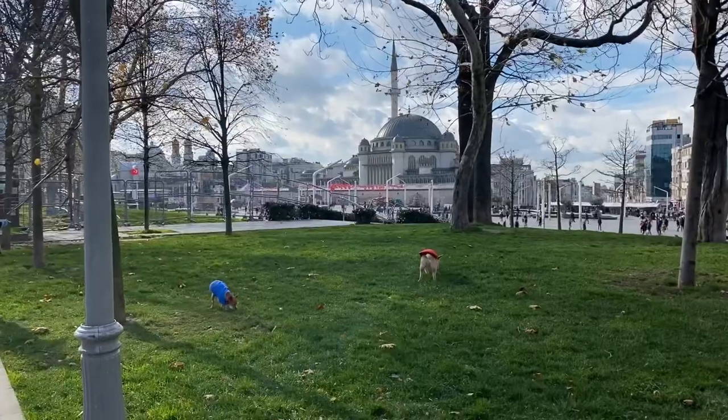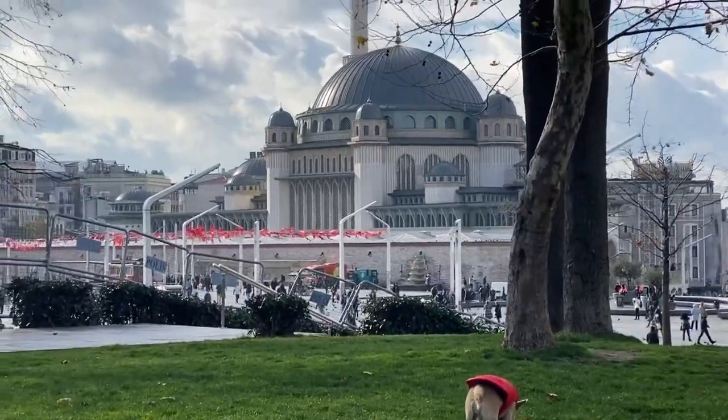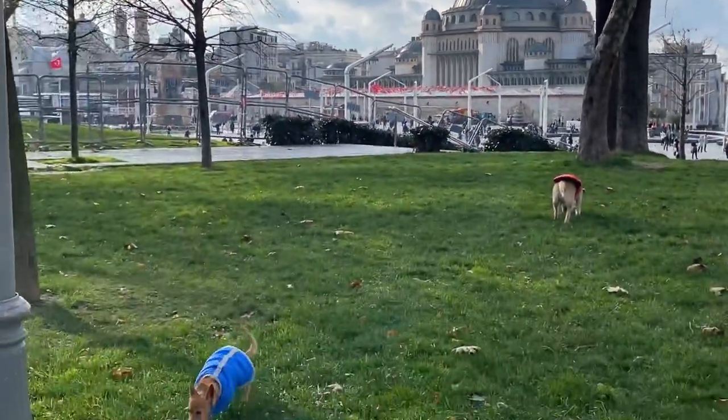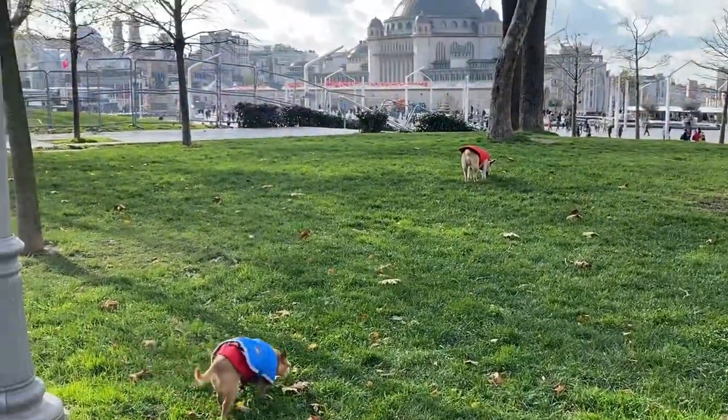First off, we chose to stay in an Airbnb because it's easier to find a place that will welcome a dog and feel more like you're at home rather than staying in a hotel, especially if you're on a long stay.